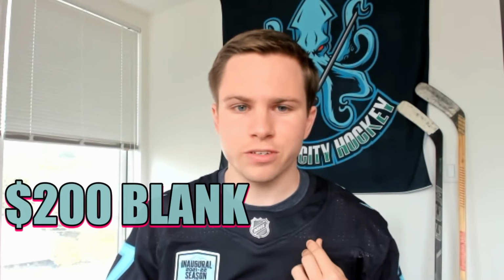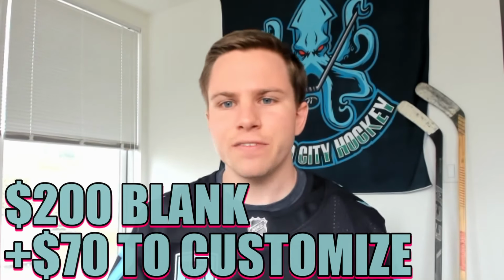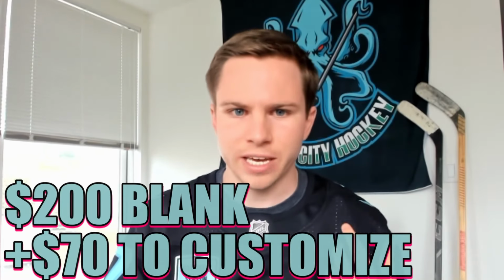I did look at some larger size jerseys and that pretty much checked out. It gets bigger in the torso section a lot faster than it gets bigger in the length or in the shoulders. So next is cost. An Adidas Authentic jersey like the one I have here will cost you $200 blank, and then add another $70 on top of that if you want customization with a name and number.